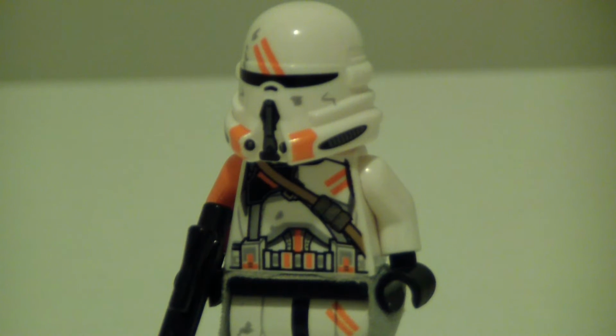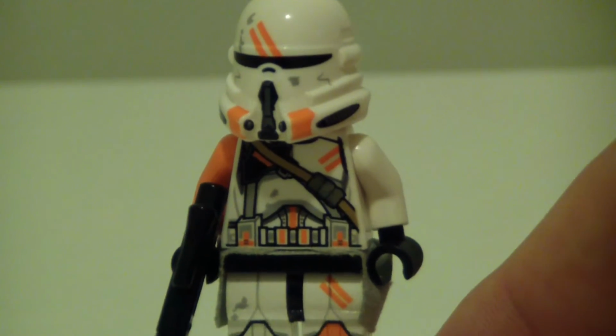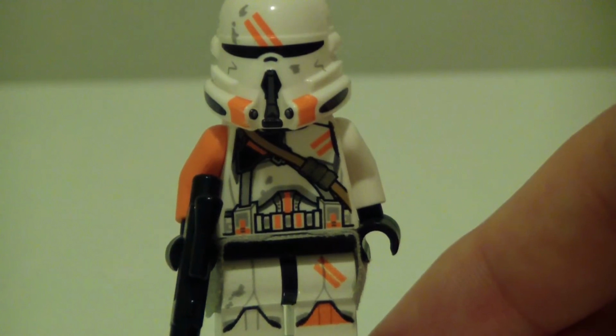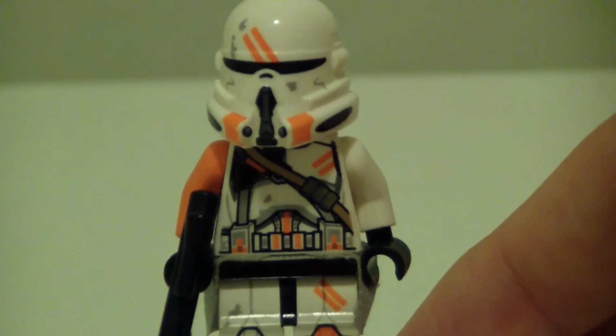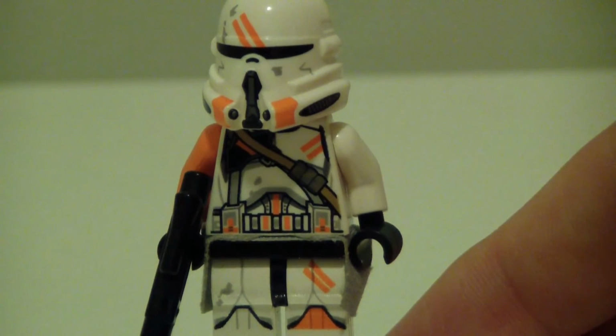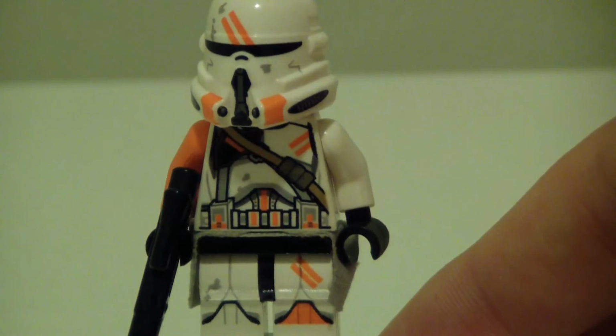Number 8 is dedicated to the Airborne Trooper from 2014, released in the Battle Pack. I wasn't sure whether to add this figure or not in the list. It's a really cool minifigure. It isn't really vintage and it's a very easy to get figure. However, we have been waiting so long for these guys, so it's finally nice that they have been released.